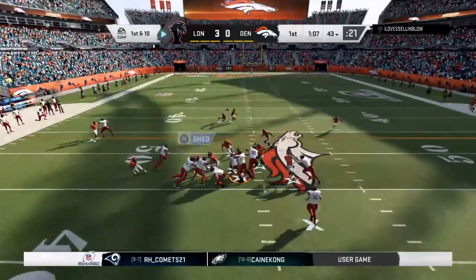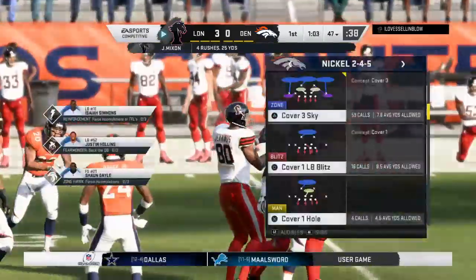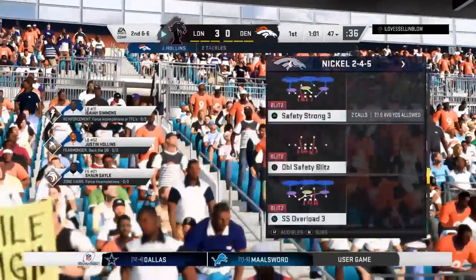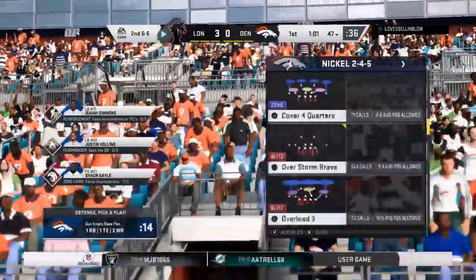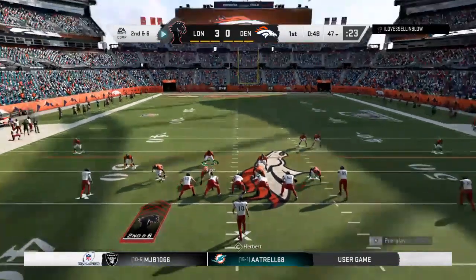They'll run with Mixon. Yeah, give him 4 yards there. It'll be 2nd and 6. Tough running there. That's a hard-earned 4 yards. Yeah, those are the unsung kind of runs. They don't fill up the stat sheet, but they do set you up in good position on 2nd down.